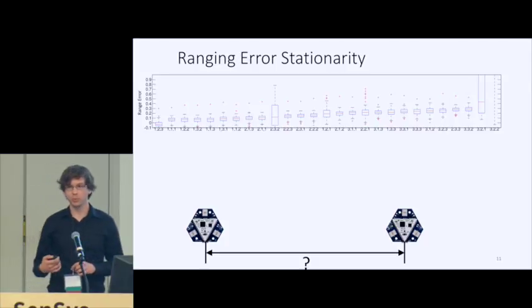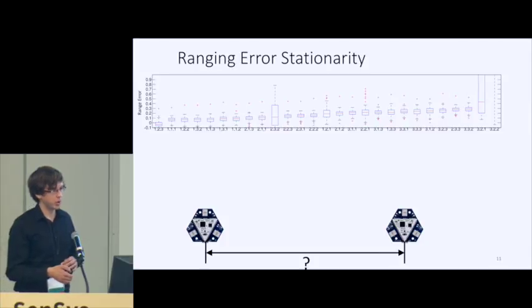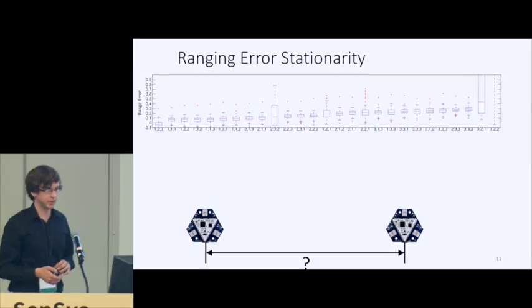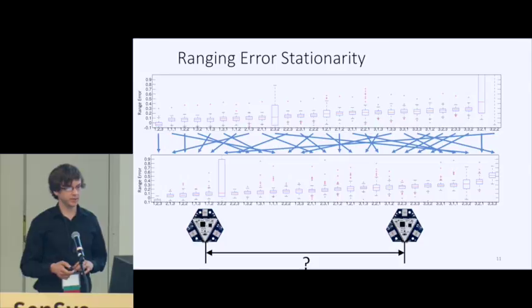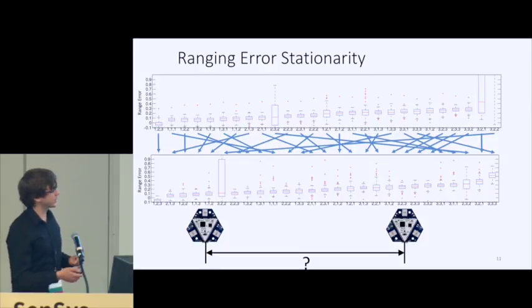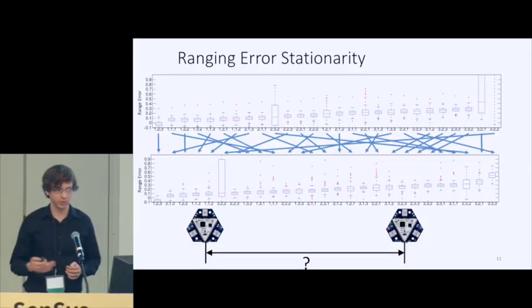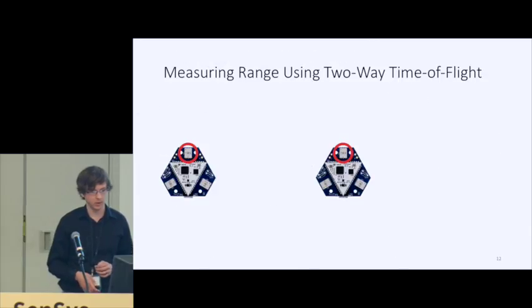So what happens if we actually move the nodes further apart? One could assume that if we know which antenna channel combination gives us the best estimate, maybe we could just use that again. But unfortunately, the reality of the situation is that the distributions end up changing significantly. So this gives us a rationale for, with each range estimate that's performed, actually getting these range estimates across all these different combinations, even though there are 27 of them.